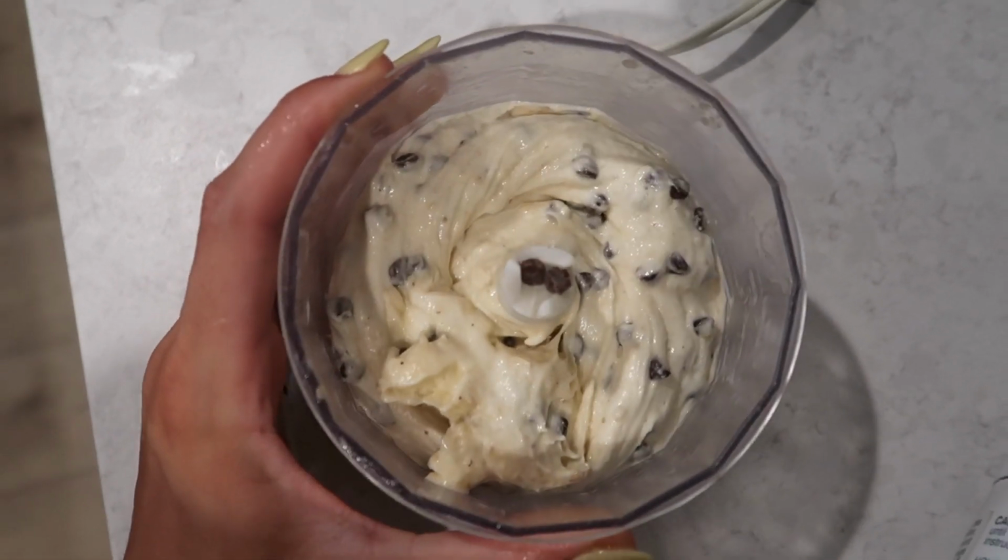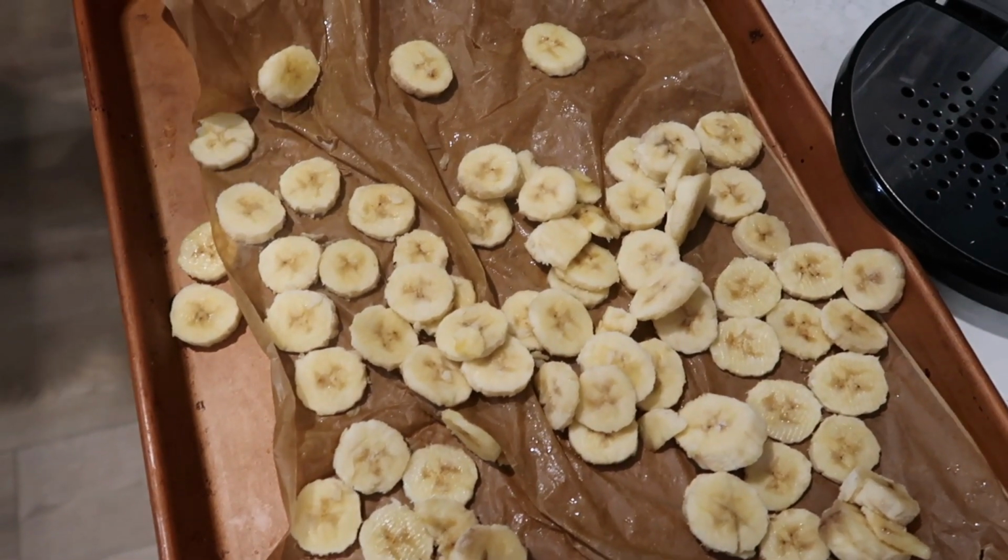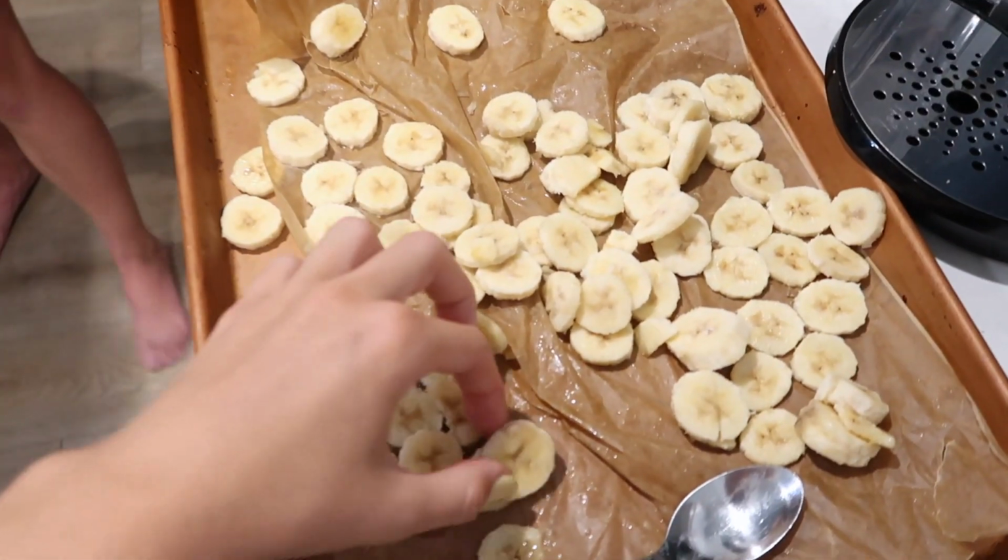Okay, it's done. I blended in some chocolate chips. I couldn't fit all the bananas in the food processor, so I'm gonna have to make a second batch. My mom is so upset about me making them right now because it's loud, but Allie and I are gonna do a taste test for you guys.